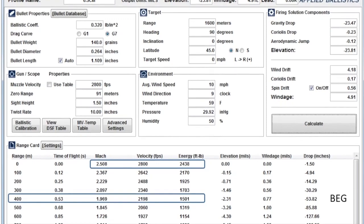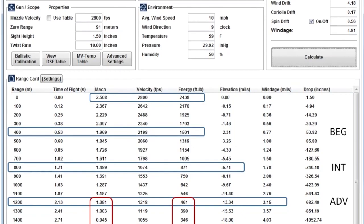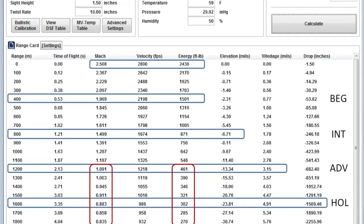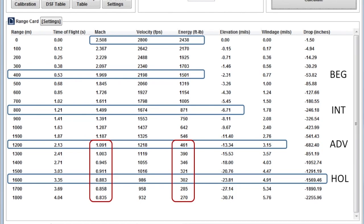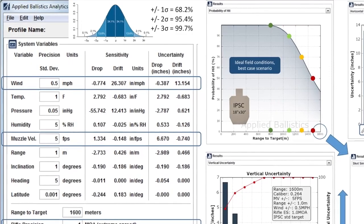And you can see that as an advanced shooter, you can start to make hits around 1200 meters. However, we are already moving towards the transonic zone beyond 1,000 meters, and we are also dropping in energy, so around 500 foot-pounds at 1,200 meters. So depending on what you need to happen when you touch the target, that may or may not be sufficient for you. The same variables: wind at 0.5 standard deviation, muzzle velocity at 5, and rifle precision at 1. Again, this is not just the rifle, this is the rifle, the ammo, and the shooter.